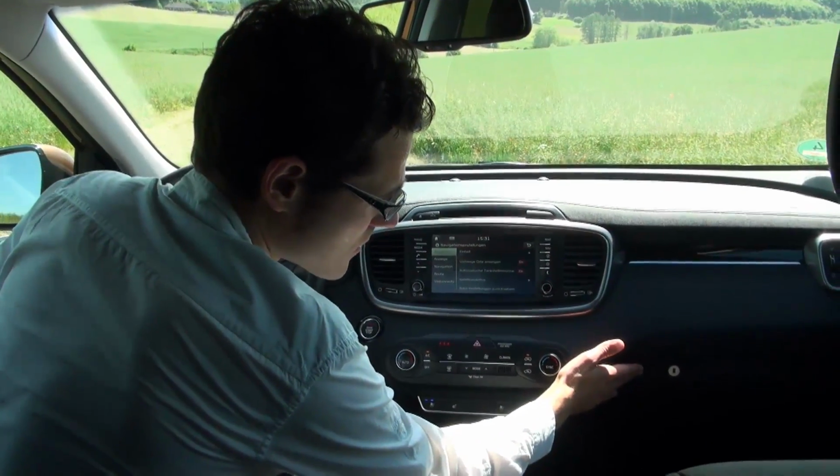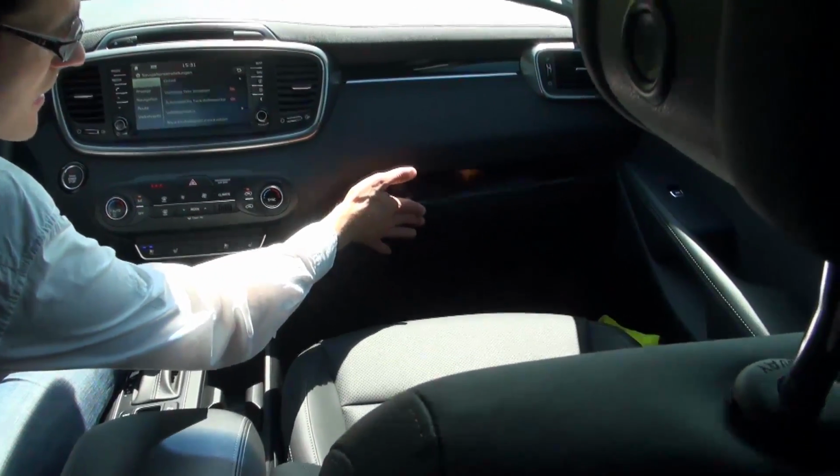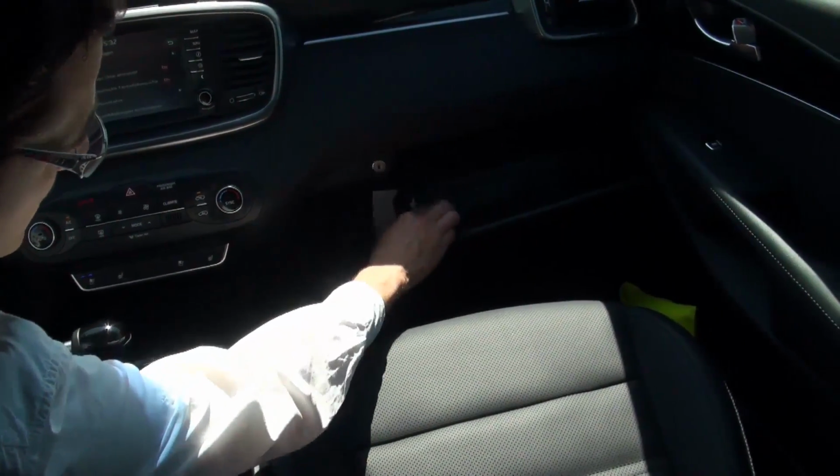But then let's just look at the glove box. You see it's not sliding down very slowly. That could have actually been improved, but it's a standard glove box.